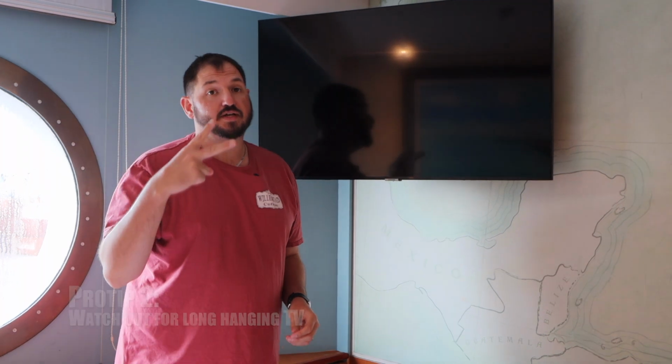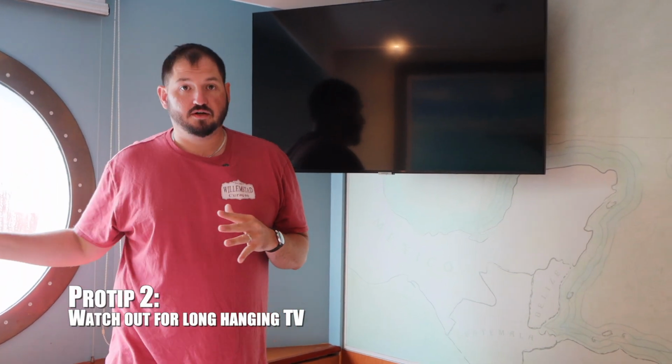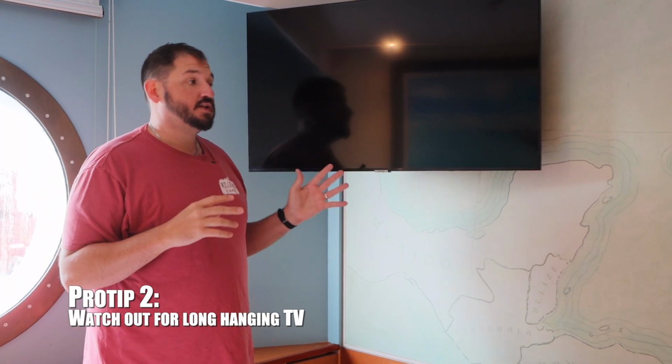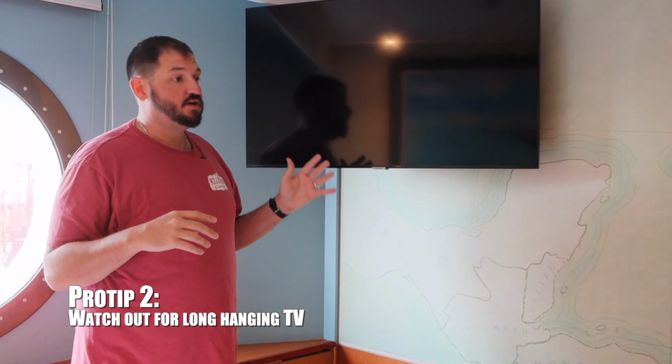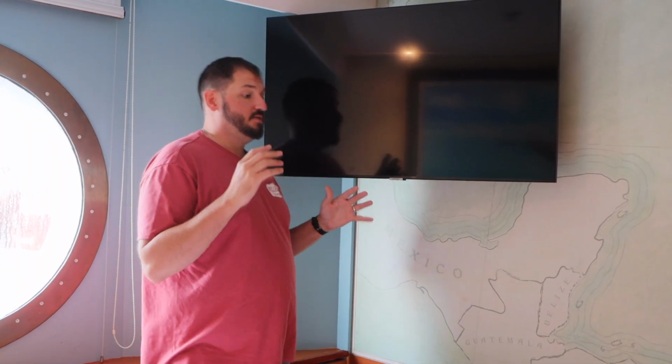Pro tip number 2 is if you are tall and you have the side of the bed near the window, watch out for this TV in the middle of the night because it is dark in here, the TV's dark, and I tell you what, you can easily run into it, smack your head into it in the middle of the night, and that's not going to feel good, and it's going to wake you up when you're trying to get to the bathroom, so watch out for that TV.